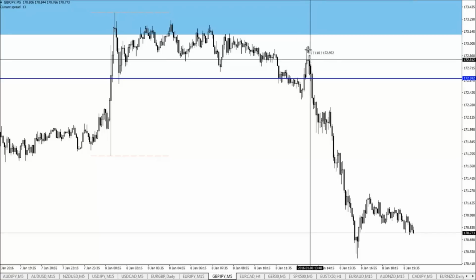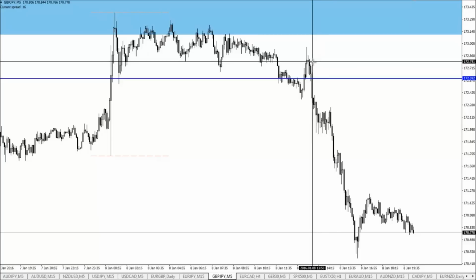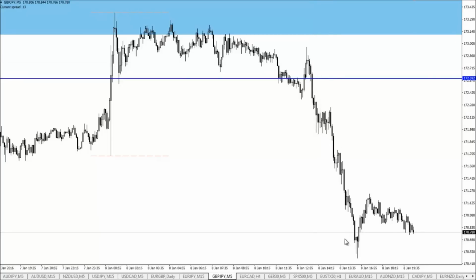So as soon as that closed here, I probably would have kept a stop loss here. But I would have said to myself, okay, if it starts breaking this high here, then I'm going to look to cut it, or at least cut half of it. But if you're correct, then you're correct. You know you're correct straight away, and it sells off 222 ticks.